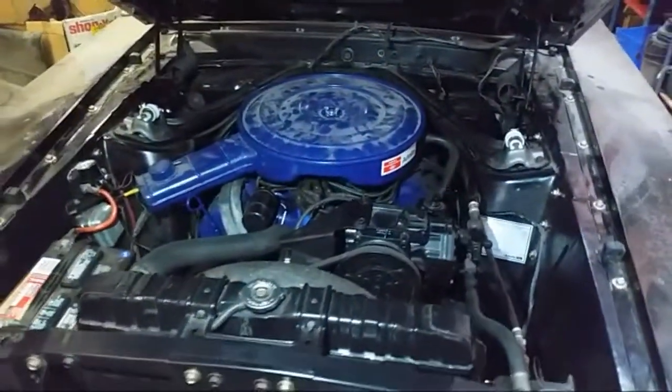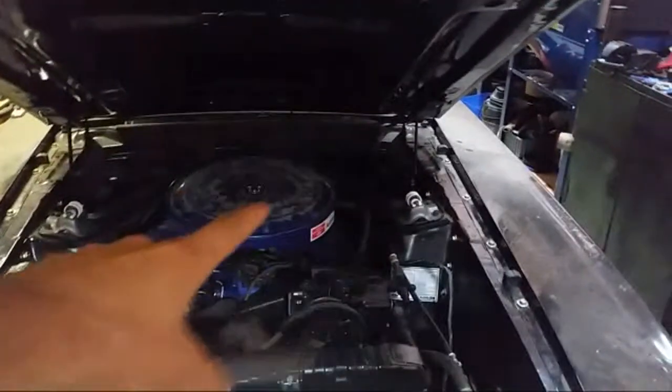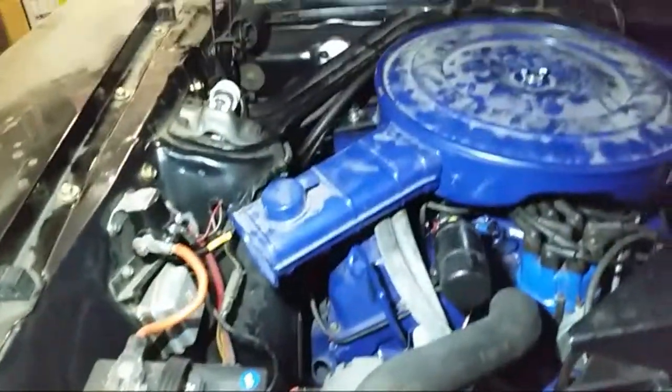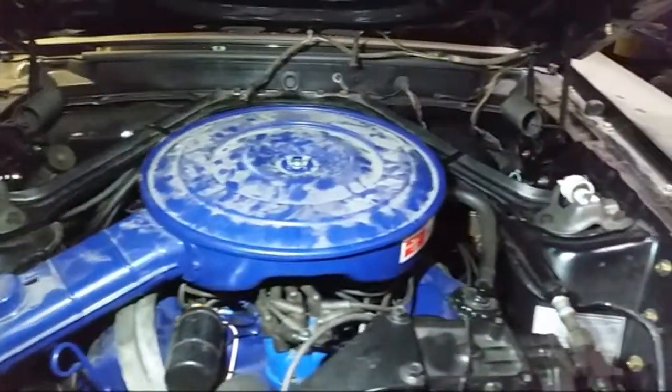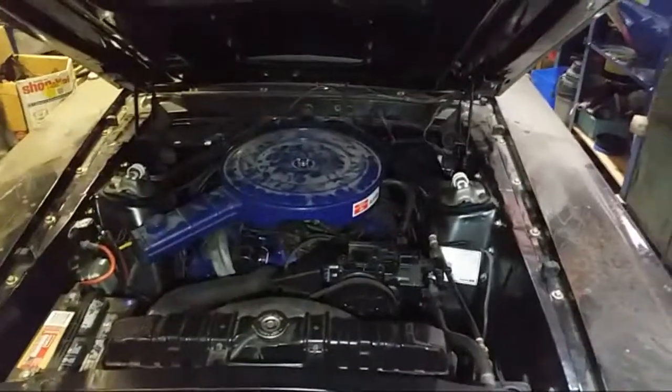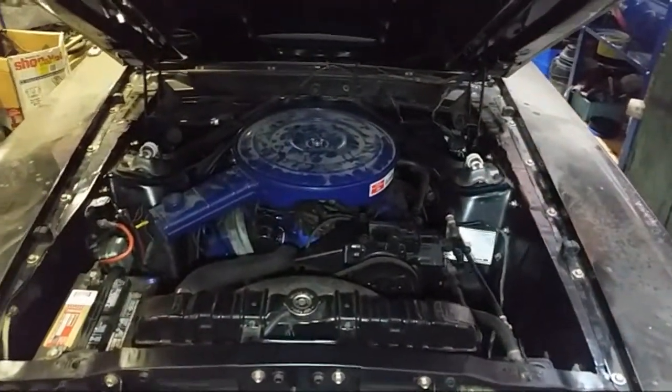So yeah, this is a 1970 Mach 1, fully detailed everywhere. Air cleaner's all dusty because it was sitting out in the shop. But you can see it's fully detailed, all original, factory air conditioning, factory power steering, power brakes.